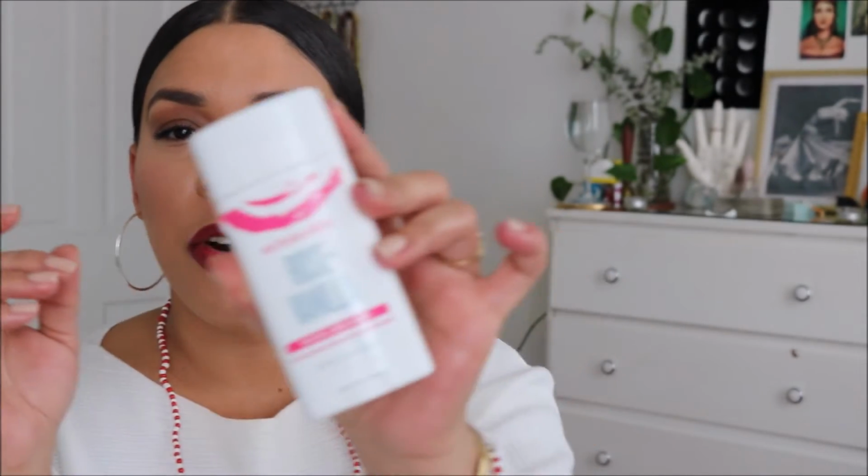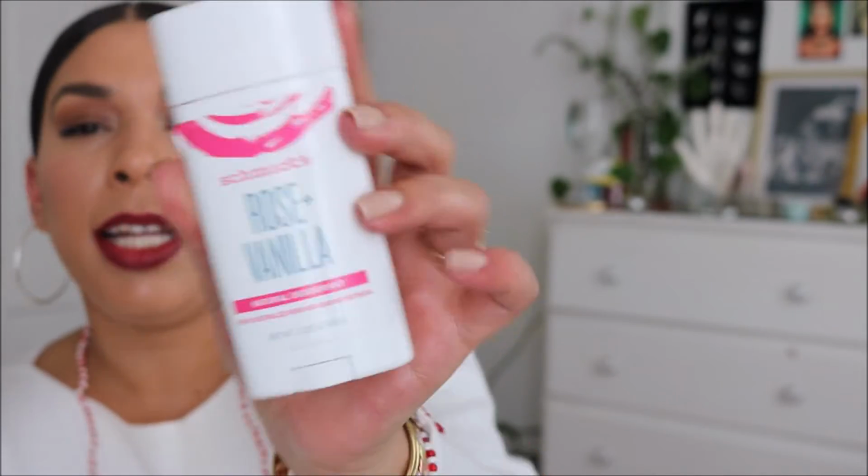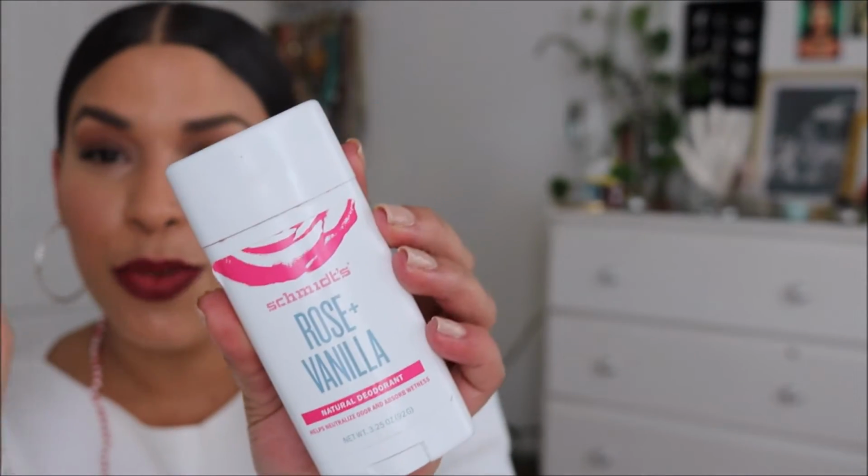with you guys a new deodorant that I have been using, and this is the Schmidt's Rose and Vanilla Natural Deodorant, and I truly love this. The only thing is that it is a little bit colored. So this has no aluminum, no propylene glycol, no artificial fragrance. The only issue that I have with this is that if you wear light colors like I do, or white like I'm wearing today, it will stain your clothes. So please be mindful of that.